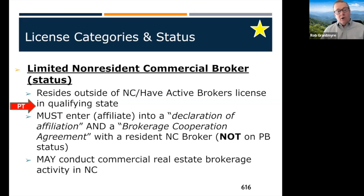Now, I can't tell you which states don't qualify, but the last time I looked at a map that the Real Estate Commission had at a conference I was at, it's most of them. It's most states. As long as you have a broker license or a salesperson license in that state, then you will most likely qualify for at least that far. That's not all you have to do, but that's a good start.